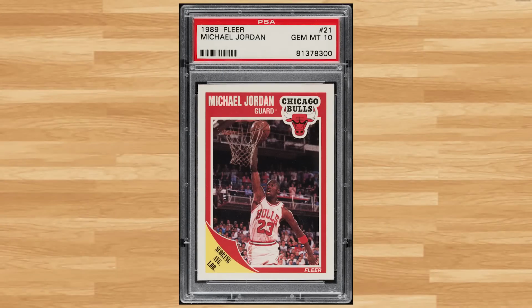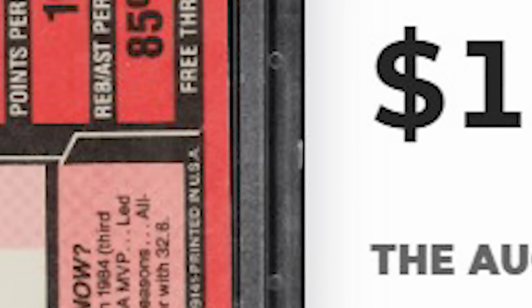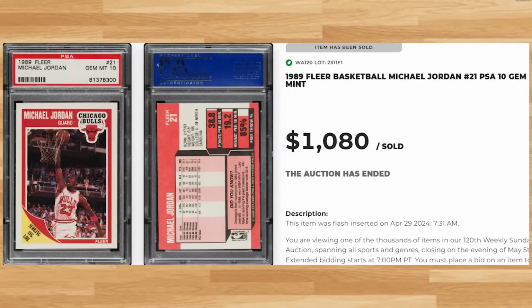Coming in at number 8 is this 1989 Fleer Michael Jordan, card number 21. This was a PSA 10, and it sold for $1,080.